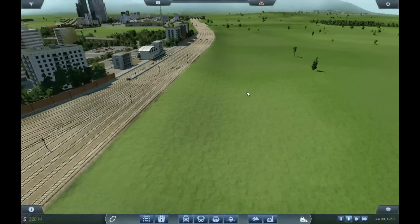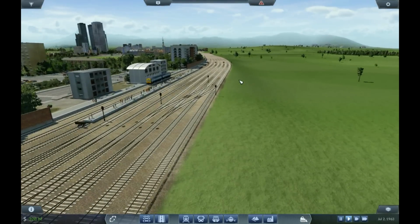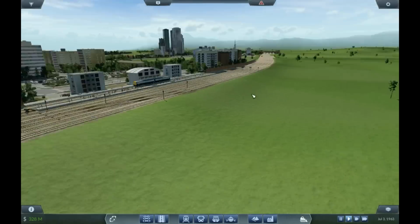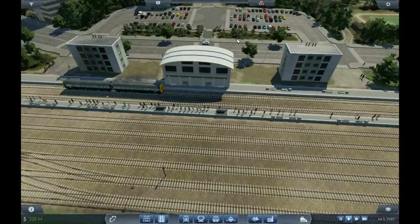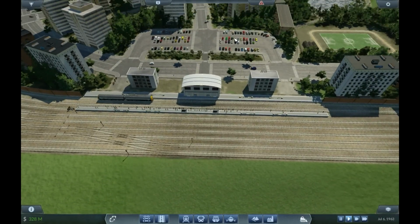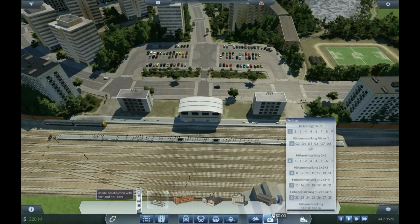Obviously I'm not going to get it all done in one go. I'm going to have to build it up section by section. Oh yeah, I had to delete 2 buildings there as well, so I could take the catenary off. Yeah, pain that is.